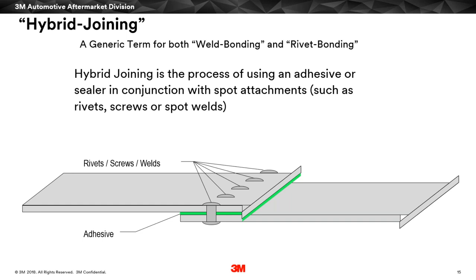You know, they provide instant fixturing and a combination of the strengths of the adhesive and the mechanical fixture. So they're kind of current state of the art. But of course, there's an increasing drive to move away from hybrids to just using adhesives as well, which we'll talk a little bit about in a few minutes.